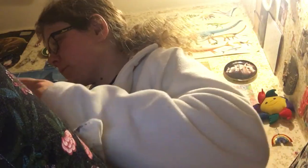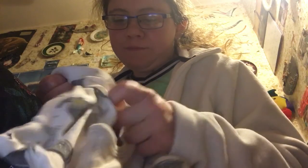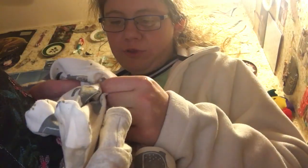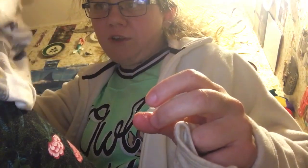So, this is the first outfit that I got him. And it's an elephant outfit. This is what the bottoms look like. I had to sew it in the back here because it's a little big. It's a little big preemie outfit. Yeah, it says preemie. And so, yeah, that fits him good. It has monkeys, giraffes, and elephants on it.